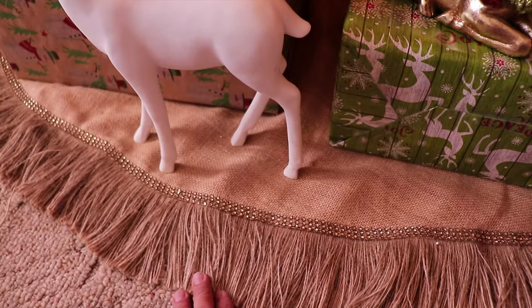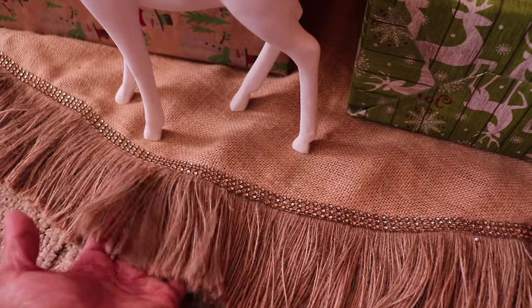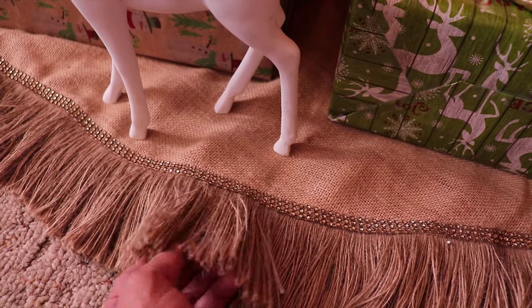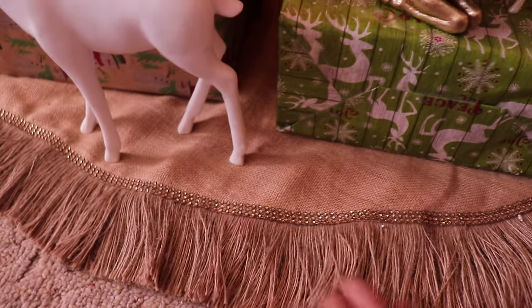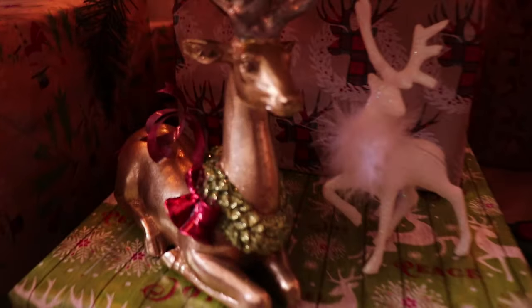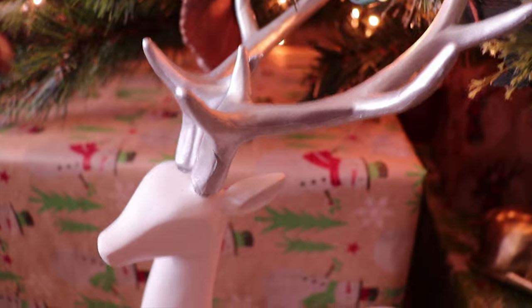I also use a matching tree skirt, which is made of burlap, and it has this kind of tassel something. And then I have a golden reindeer and a white reindeer and more bigger white reindeer. And then I have poinsettias here, the red one.